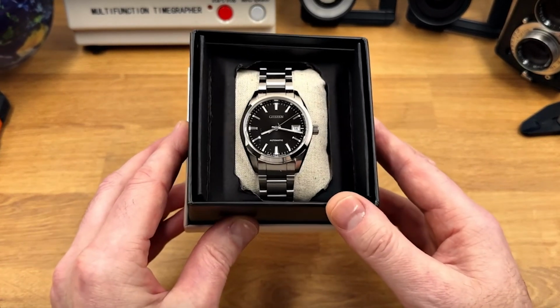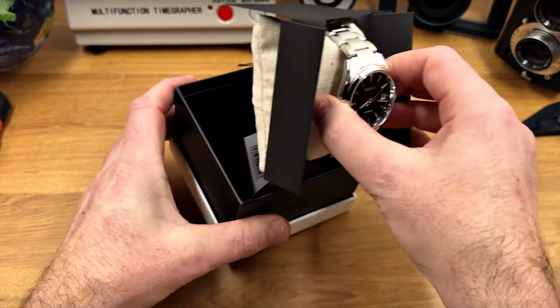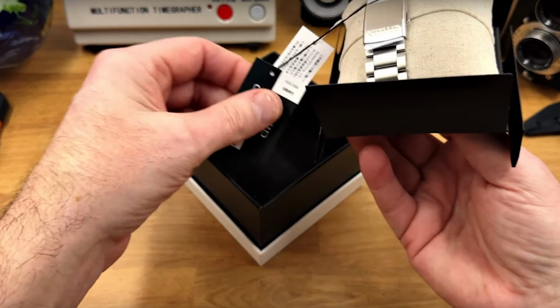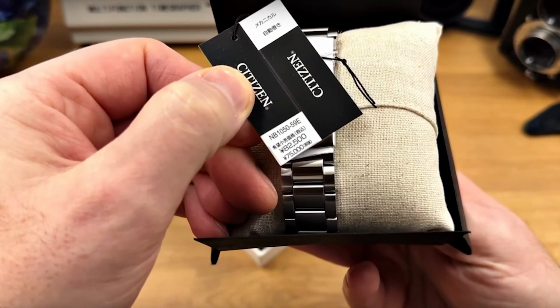Just look at this. Absolutely gorgeous. There should be a tag. Let me give you that. I like Citizen watches, right? But this is a beautiful clasp. This one definitely stands out. It's giving me very strong Rolex Oyster Perpetual vibes. Let's look a little bit more. Proper reference number. There it is. Got there in the end.